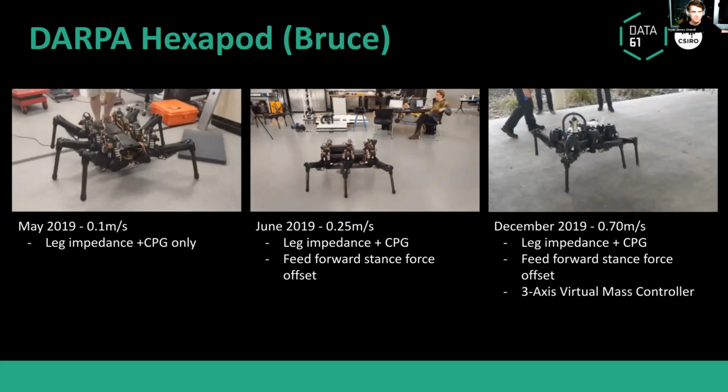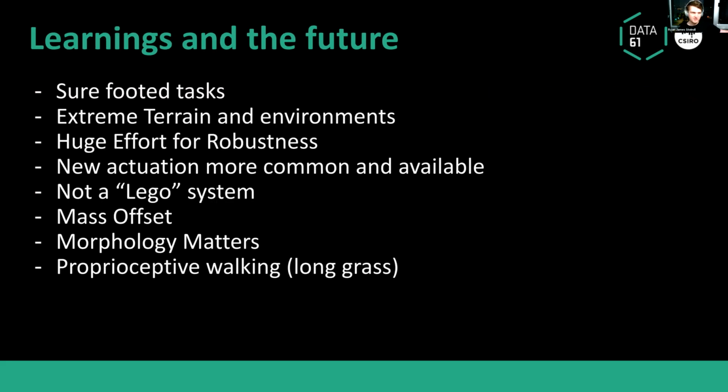So I just wanted to finish up with some of the learnings, although this isn't extensive. What we're really chasing down is sure-footed tasks, somewhere where static stability or that large support polygon can really give it an advantage, and we find that in extreme environments. We want to push it out into climbing hills or subterranean environments where stopes start to. We want to get robots into stopes and unknown environments.